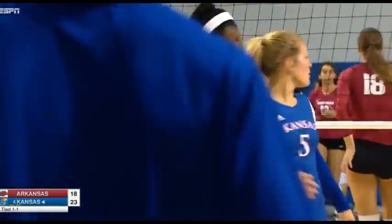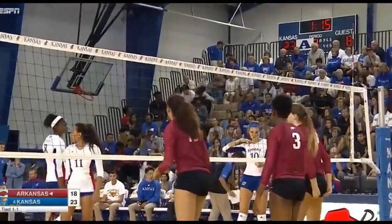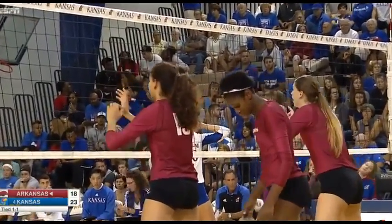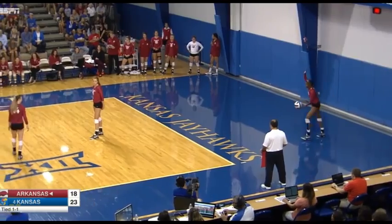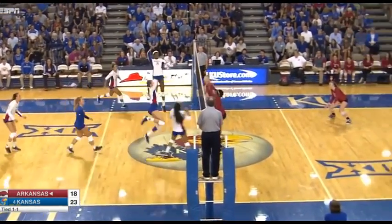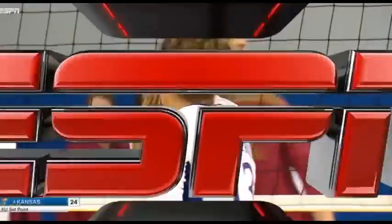Harbin unable to connect. When the Razorbacks get Pilar Victoria back, they're going to be a good squad, a really solid team. And they're missing her play, but you have Harbin as one of your pins. She does some great things when she doesn't have much of anything. She finds a way to get a kill. Susie, too strong for Wolfschlager, and it's now set points for Kansas.